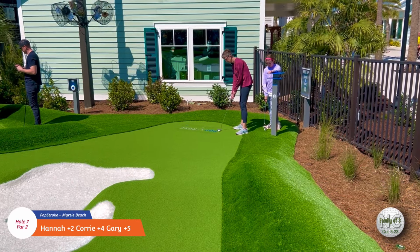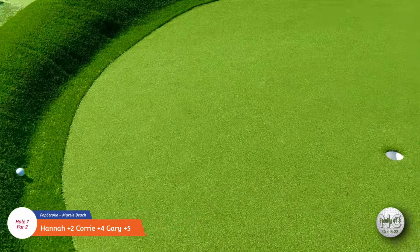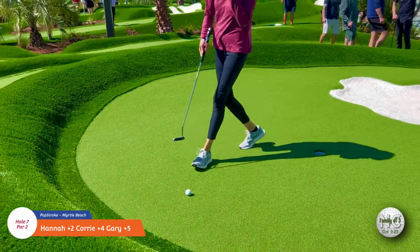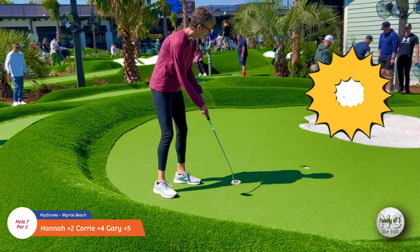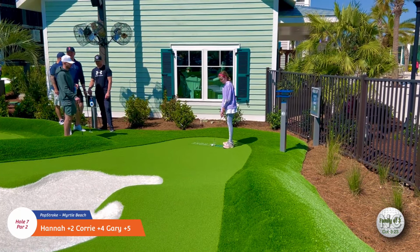Okay, here's Corey on number 7, another par 2. See what she can do here. Down. She gets a roll back. Yep, that's better than mine did. And nice 2. All right, here's Hannah, number 7.